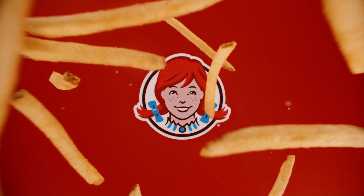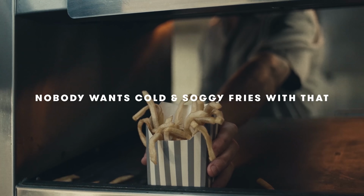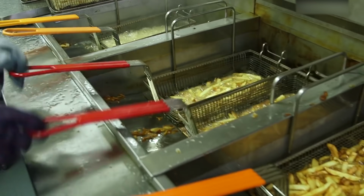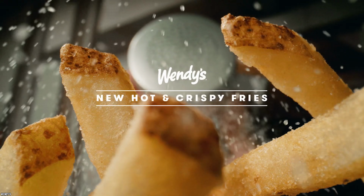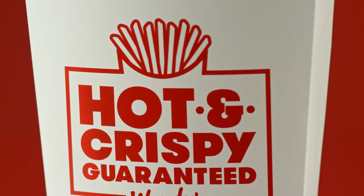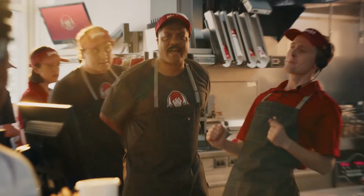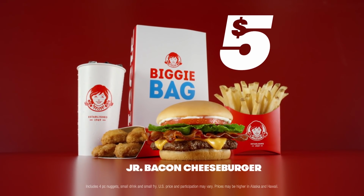In addition to the dimethylpolysiloxane, the fries also include a fair amount of dextrose. Dextrose is a corn-derived sugar coating that helps the fries keep their color. Wendy's natural cut fries also include more salt than their original fries, up by more than 40%. 500 milligrams in a medium-sized serving isn't doing anyone watching their sodium intake any favors.